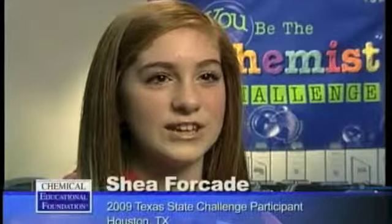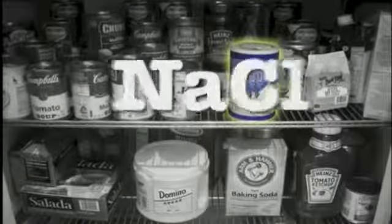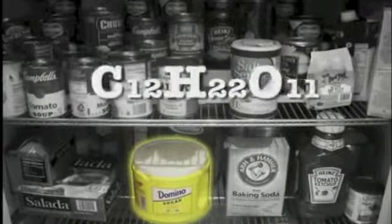The other day, I was looking in my pantry and I was like, oh, I know what's in that. That's an active ingredient or whatever. And it's really cool because it all connects with my world. It's not just some far off distant thing, and it's really useful.